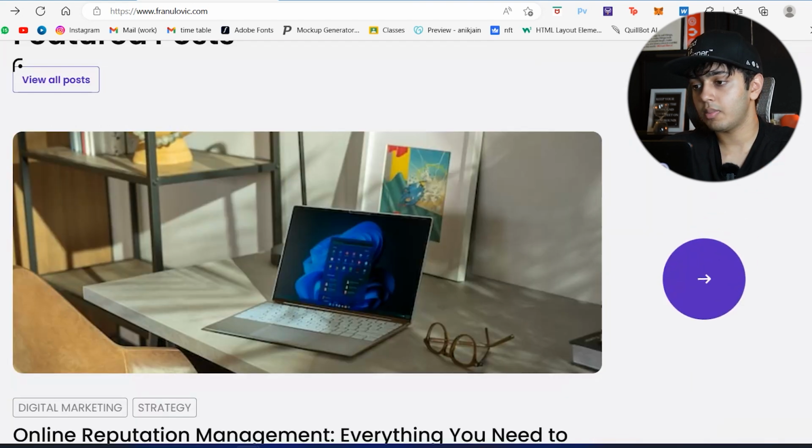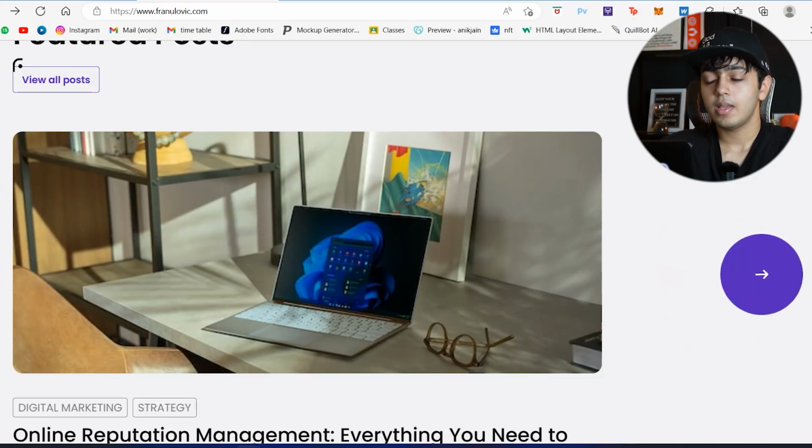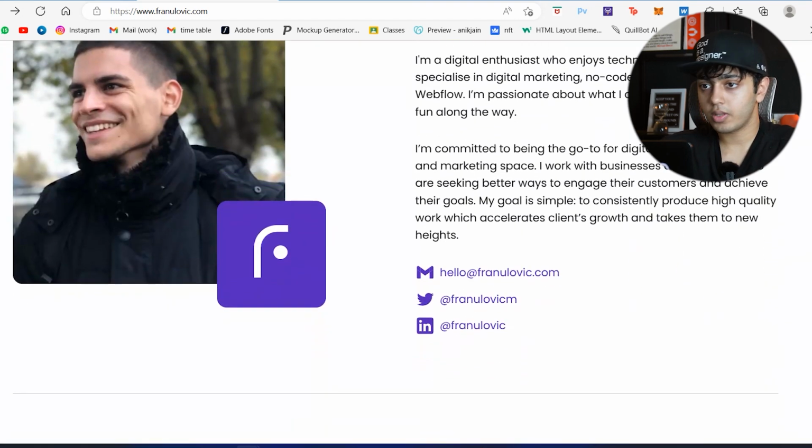I don't know what this is about. One eternity later. So yeah, I think this is still a work in progress. I didn't really like how this page was looking. We can move on to the next one.